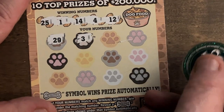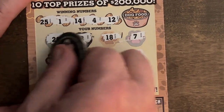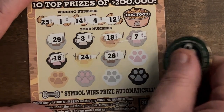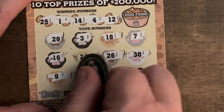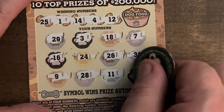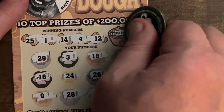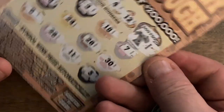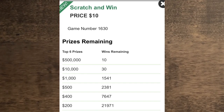29. 3. We got 4, 18, 7, 16, 24, we got 25, 26, of course there's the other side of it, 30, 9, 28, 11, we got 12, and we got a 5, we got a 4. All right, we got a dog's paw, dog food, nope, but who's this? Quinn. Interesting. All right. Well, we didn't win off of those, but that's okay. Hope you guys have pretty good luck.